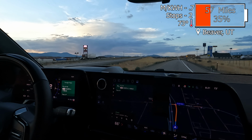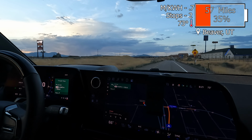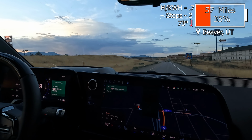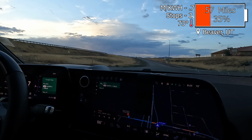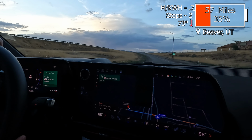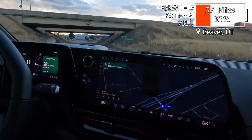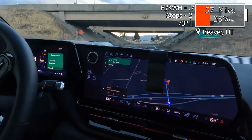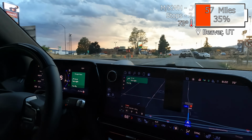That is way different from the trip that we had between Mesquite and Cedar City, which was way uphill, a big pull on the climb. And we know that the vehicle doesn't calculate the elevation changes and how that factors into our losses. This most recent trip has been very, very accurate because it was very flat in comparison. We only lost a few miles even while towing the trailer.